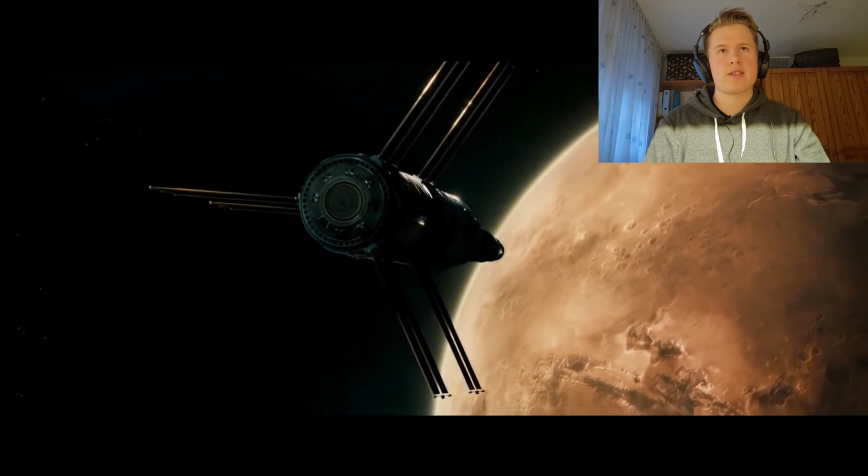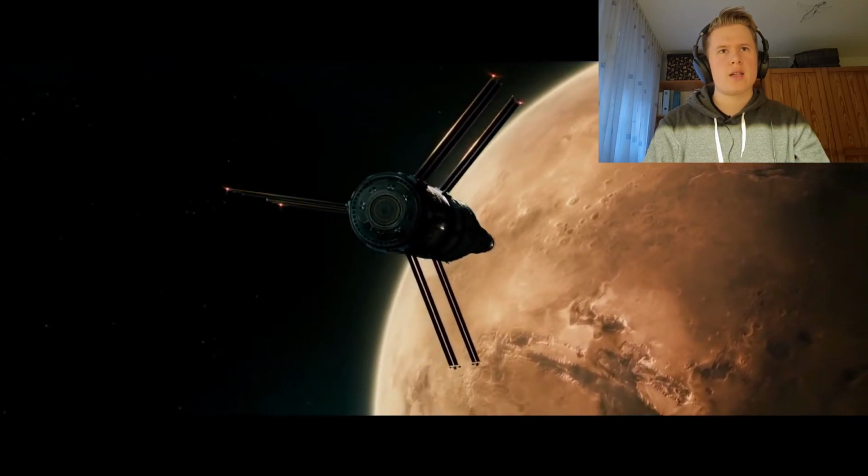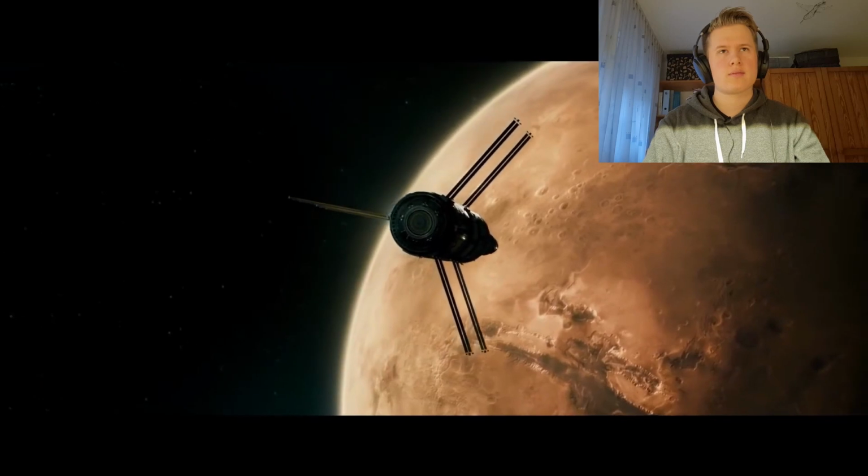So our spacecraft design looks a bit odd, but has solar panels, which is nice.